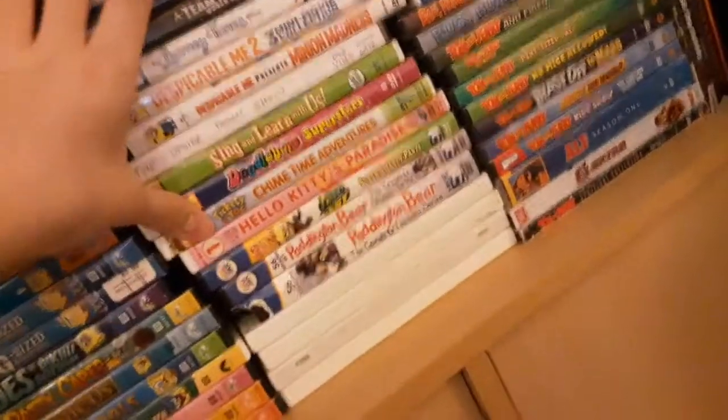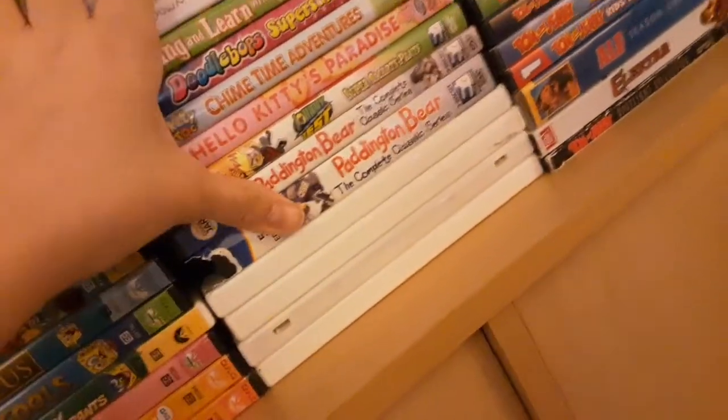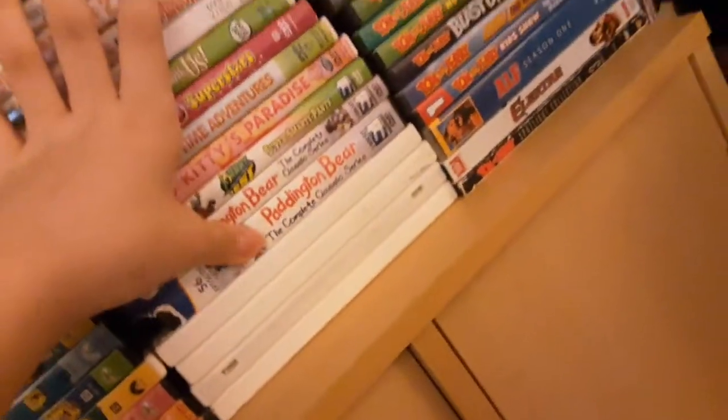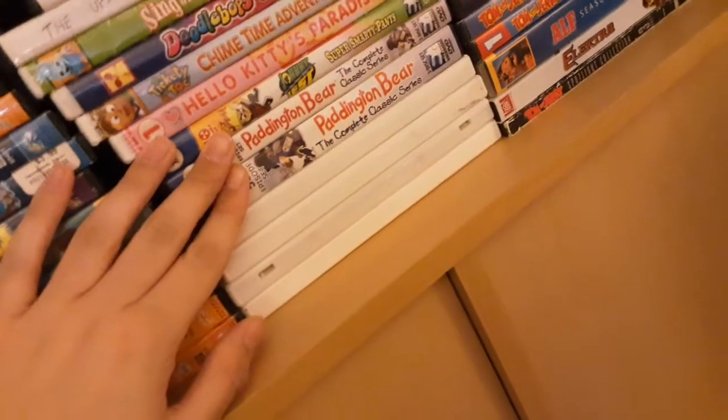Then we got, I should get rid of that. I'm not really into the show. Johnny Test Super Smarty Pants, and then these two copies in different cases of the Paddington Bear Cooley Classic series, which we all know that this series was on Nickelodeon's Pinwheel back in 1977.